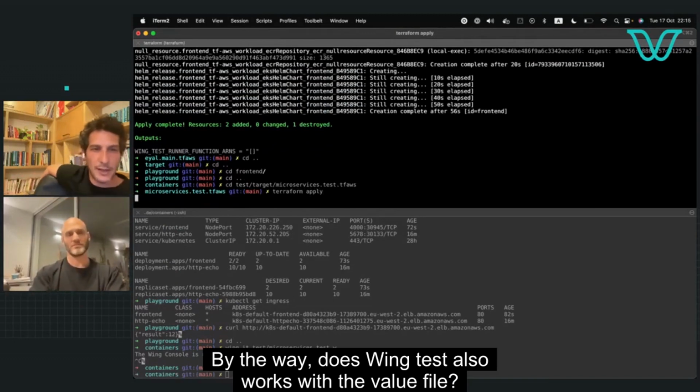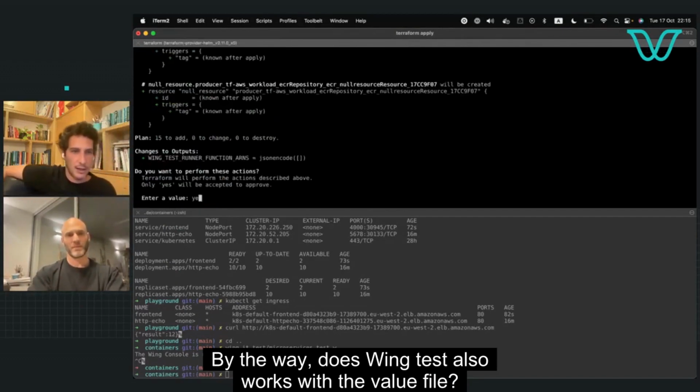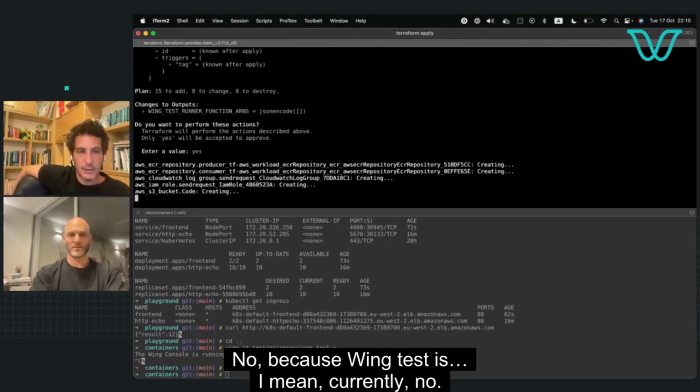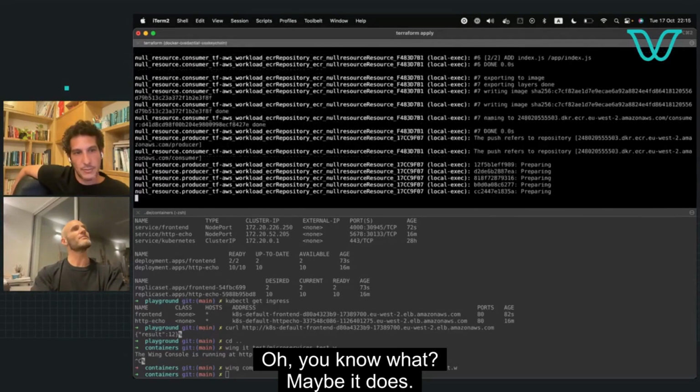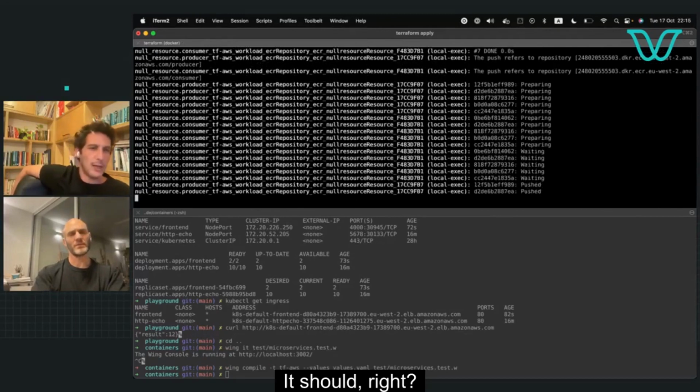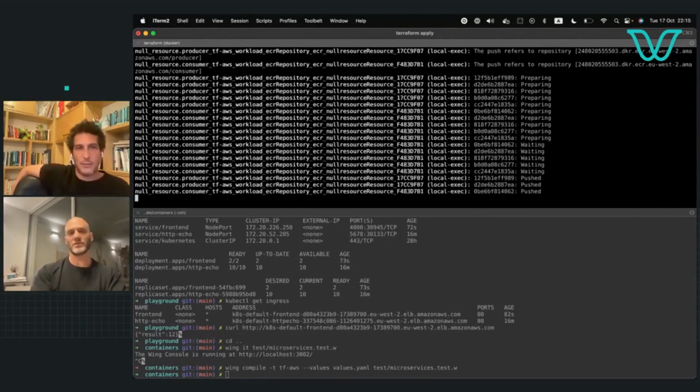By the way, does wing test also work with the values file? No, because wing test is, I mean, currently no. Oh, you know what? Maybe it does. Maybe it should. I want to know. TFA, yeah, the TFA database version. Yep.